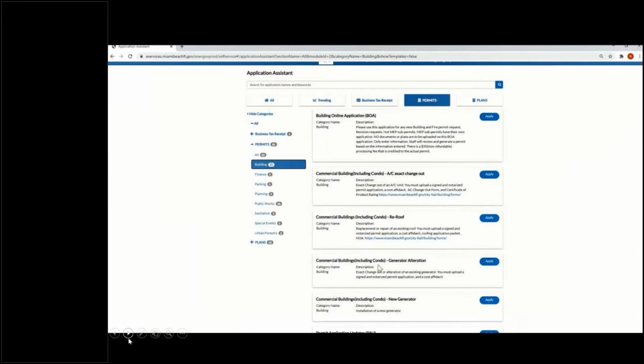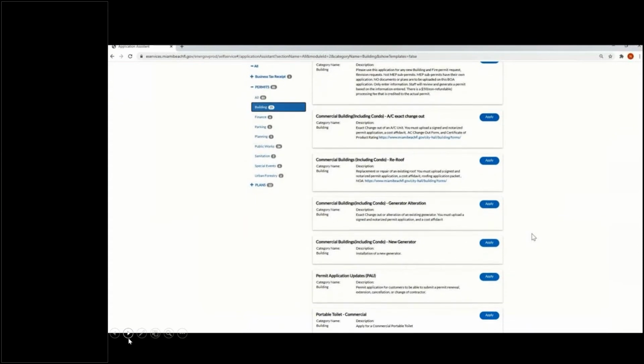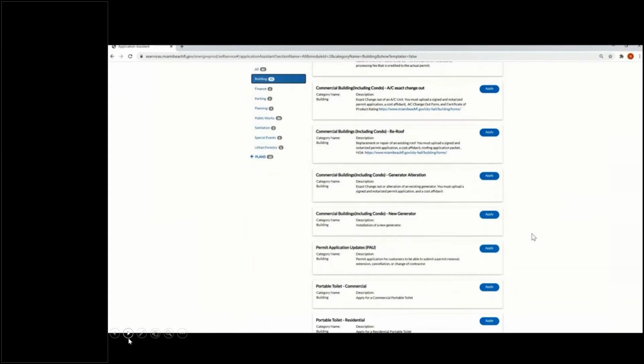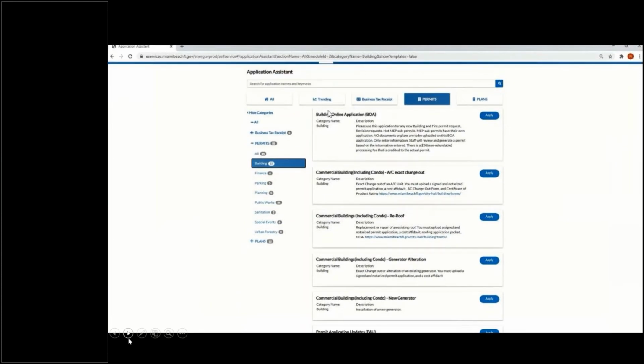Currently, the building department has 25 applications online. If the permit you need to apply for is not specifically listed here, then use the Building Online application, BOA for short, including for fire permits or if you are unsure of what permit application to select.